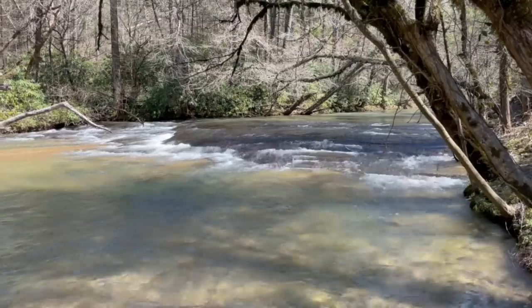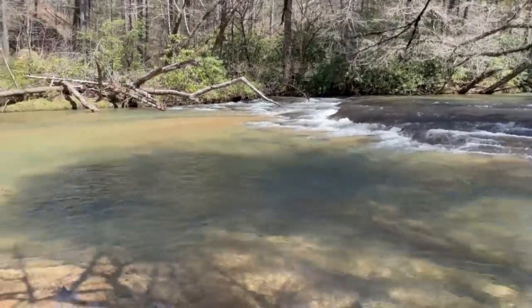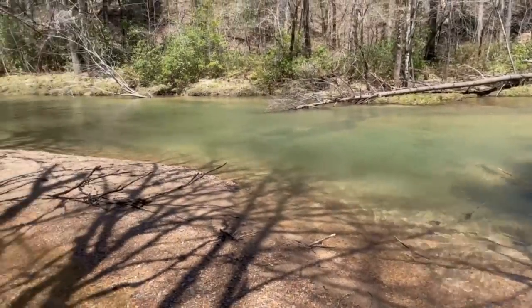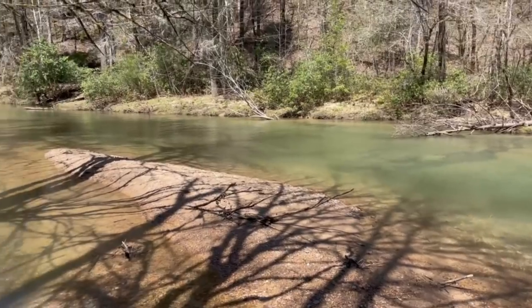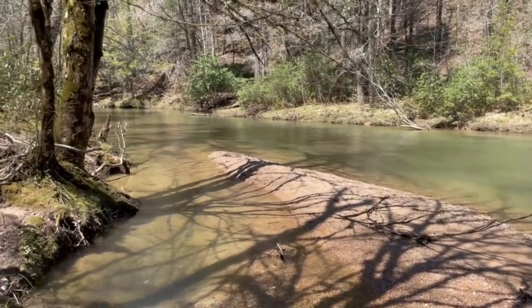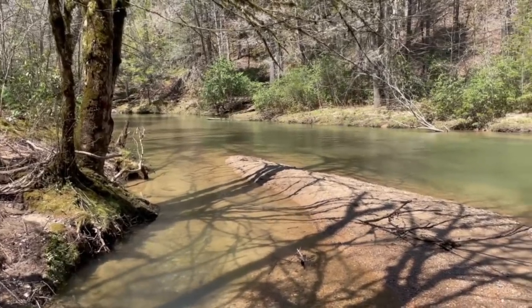Ooh, what was that? That would almost look like a smallmouth. I can't tell in that current. It's definitely a beautiful area, but can't get any more bass to bite. So I've been coming upstream and nothing. So I'm thinking about just heading back downstream. I think there's a deep pool down there that I didn't fish.